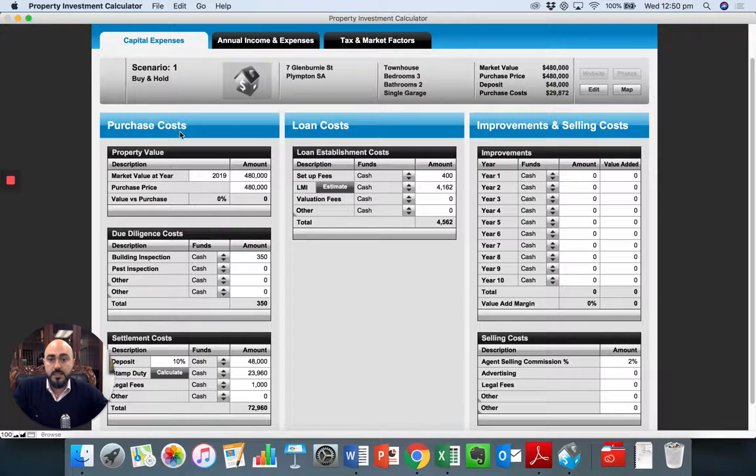Now, the capital expenses for this property. So the purchase price is $480,000 and obviously market value at the year of purchase is 480. Now, if the value increases between the time you purchase and the time you settle, you still buy it for 480,000. In terms of the due diligence costs, we allow $350 for a building inspection. Even though it's a brand new property, we still want to know what the state of the property is like at the time of the build being completed, and also gives us a report to be able to give to the builder to fix any defects that may have come up throughout the building period.